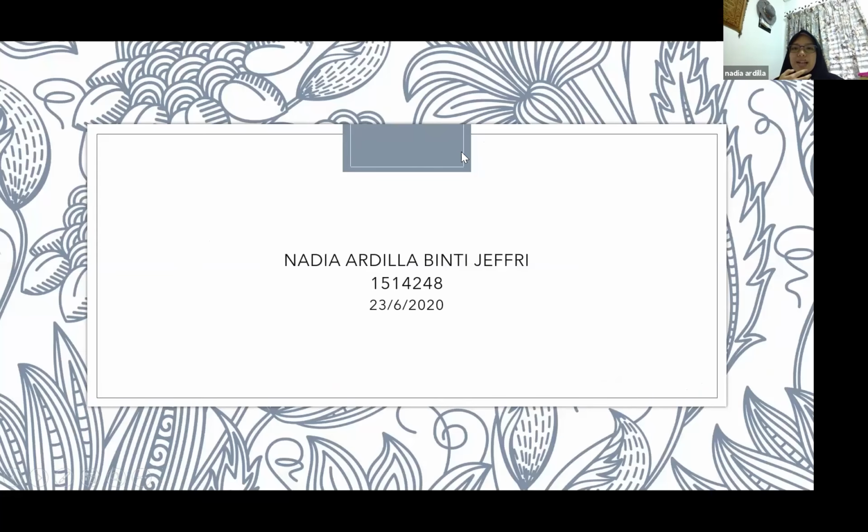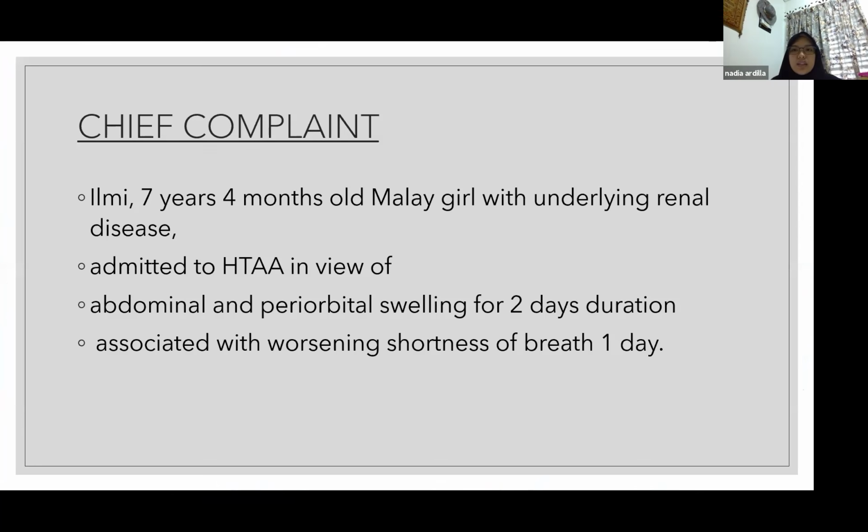Can you guys see my slide? Okay, Bismillahirrahmanirrahim. My name is Nadia Dilanti Jeffrey. So today I'll be presenting a case. Hope it's beneficial. So my patient is Elmi, a 7 year 4 month old Malay girl with underlying renal disease, admitted to HTA in view of abdominal and periorbital swelling for 2 days duration, associated with worsening shortness of breath for 1 day duration.